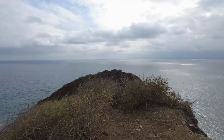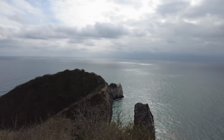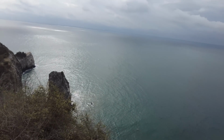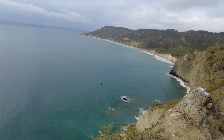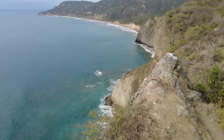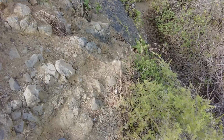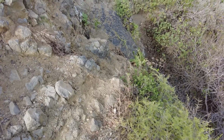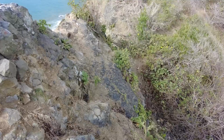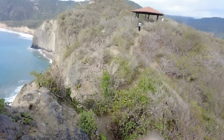But look at this, guys. Wow. This is not a drone shot. This is me. So I came up this pretty fast, but I had to scamper along this little rocky thing and then straight down there. So it's only about a 20-foot drop, but it's still tricky.